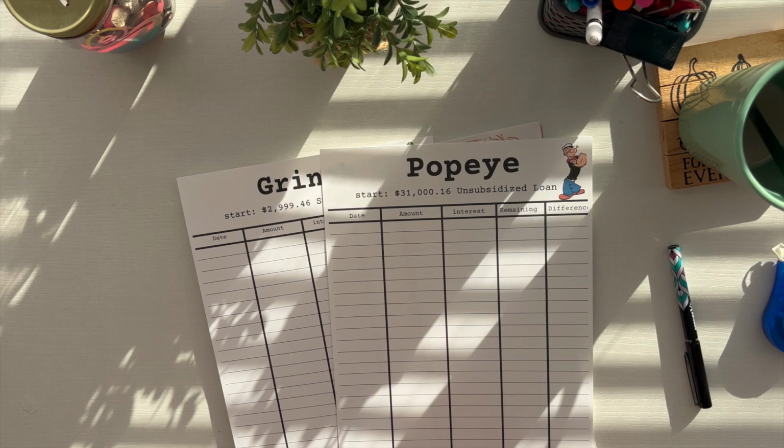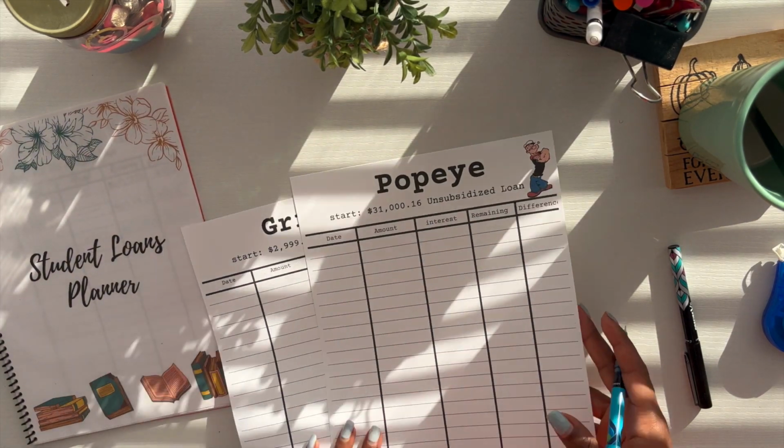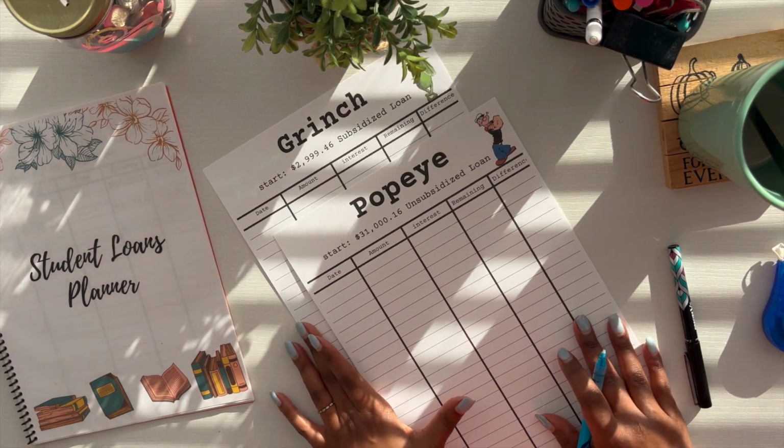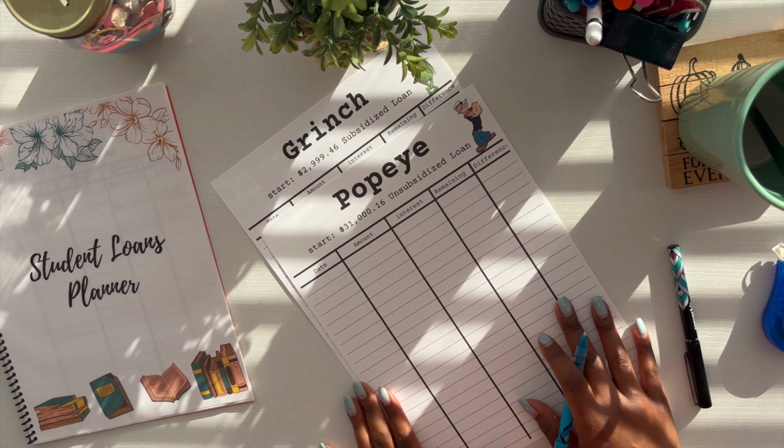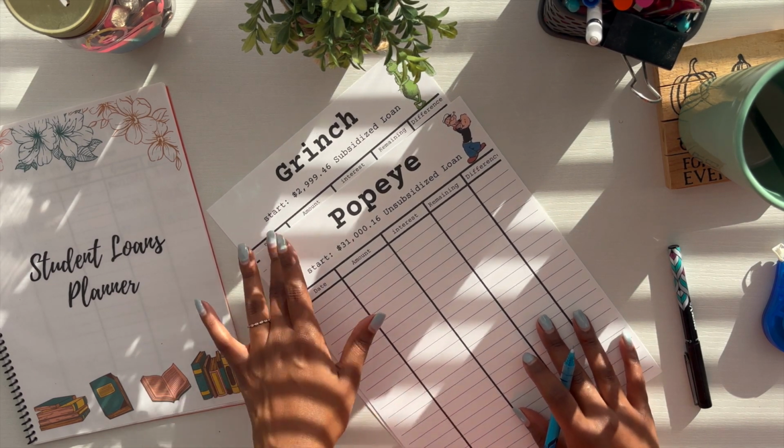So my husband has 2 student loans, and we are paying them simultaneously. Technically I have 2 student loans, but I just listed mine before they were consolidated. These are his 2 loans, and they are consolidated. I hope this makes some type of sense. So he has unsubsidized and he has a subsidized.